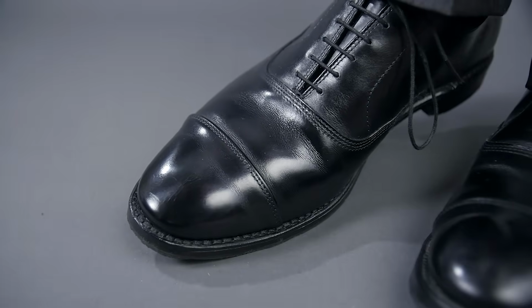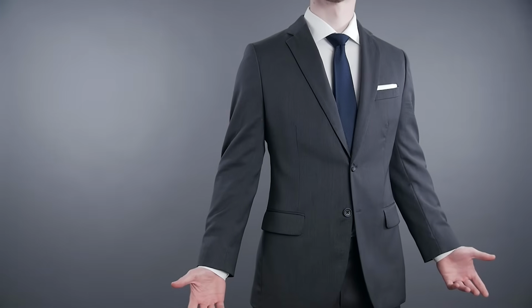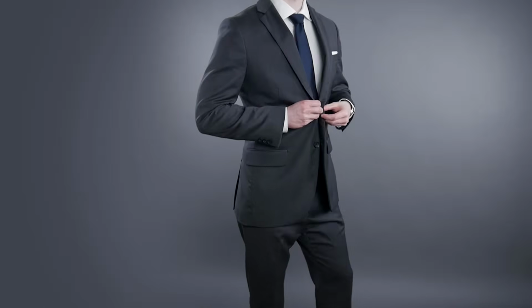Now this shoe right here in black is going to be a classic dress shoe. If I were to wear this with a dark colored suit, a white shirt, and dark colored necktie, right there, that's going to be a classic business suit combination.